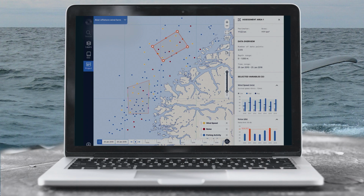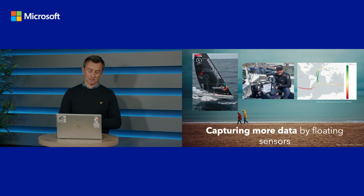Yet another example is the fact that ships and sailboats and pleasure crafts are traveling all over the ocean, and also to remote spaces where we lack data and so on. So this is one example from the latest Vendée Globe race, where Boris Herman Racing are actually having highly automated sensors on board their sailboats and capturing very important and relevant climate data in the upper level of the ocean across the Antarctic in more or less real time. So endless opportunities here with ships, sensors, and big data to trend what is going on in the ocean.